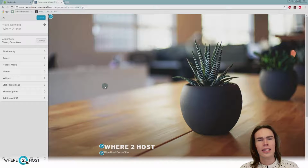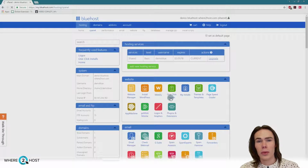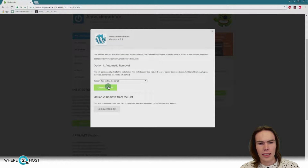And I think now we should probably go on to actually FTPing our site in, and then we can do some speed testing. Okay, so we have now our WordPress site in. I think we just have to go to the My Installs and actually uninstall it, and then from there we can actually FTP our demo site in. There we go. We're just gonna uninstall and then uninstall now.